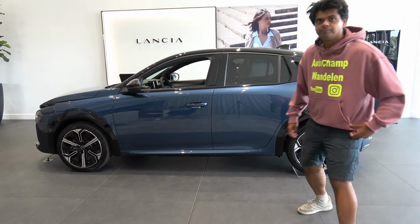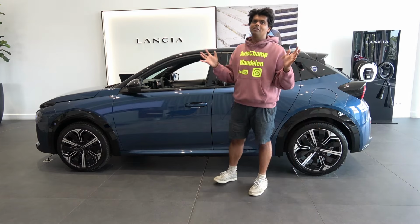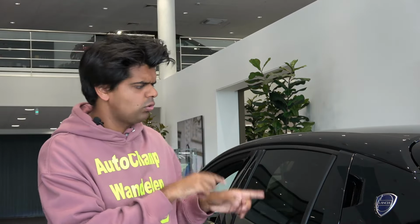All right, so here's my conclusion of the Lancia Ypsilon. For a price of 40,000 euros, this is one of the best electric B-segment cars I've ever seen. The electric hatchback segment. It's very stylish, beautiful to look at. The option lists were there. It ticks many boxes, although I wasn't so sure about the rear seat because competitors like the Renault Clio electric would offer a bit more interesting things to liven up the rear doors maybe, but that doesn't matter.